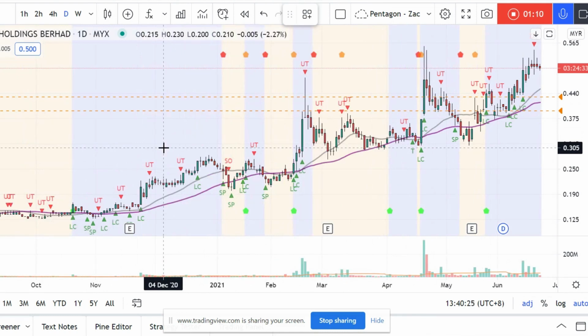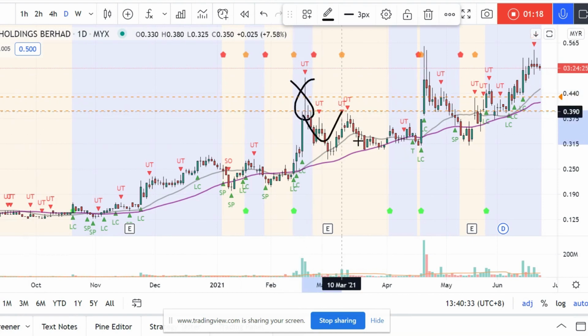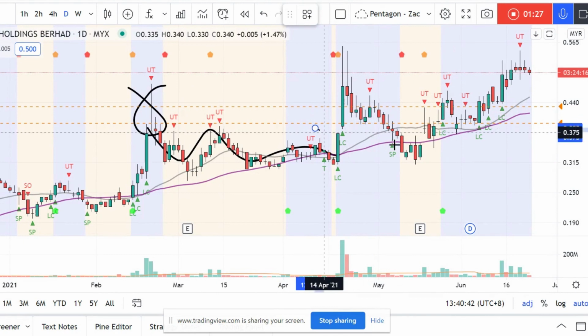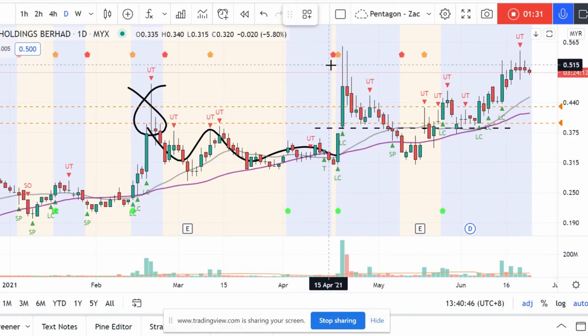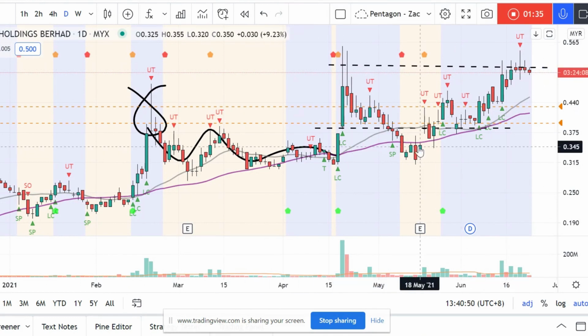Everything seems healthy in terms of the pullback, even though in between there are a few big volume UTs. These are big UTs, but the reaccumulation is very good. It doesn't close below the LC. Again, we use the LC to check support and resistance. Now this is the one that comes with stronger signals. It formed a shakeout in between as well. So it actually hit the resistance area currently, after the shakeout was completed with low volumes.